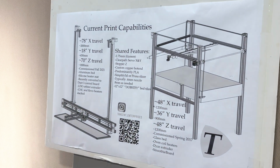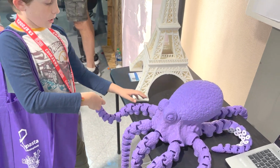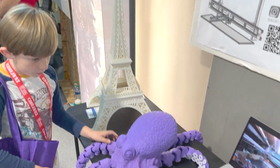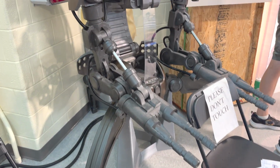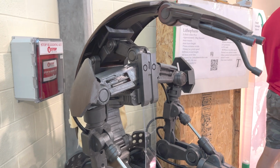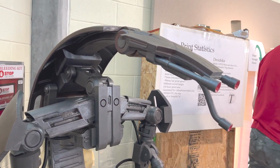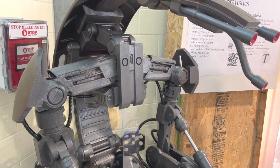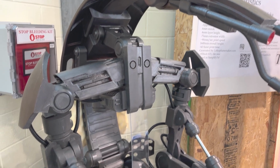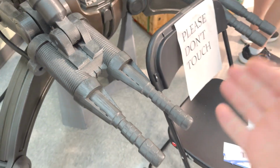Look at that. That's the size. Two different machines. Look at the size of that, huh? So cool. This little guy, and by little I mean absolutely massive, was printed with a 0.6 millimeter nozzle, surprisingly. This gentleman was telling us that you can actually push a lot of plastic width-wise, even though it's just 0.6. Look at that, man. That's a chair.